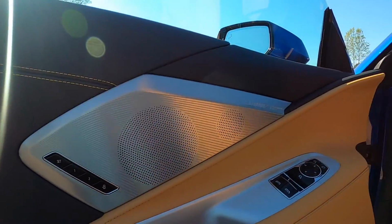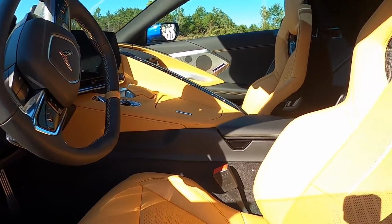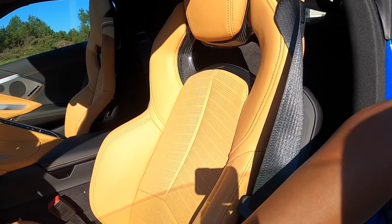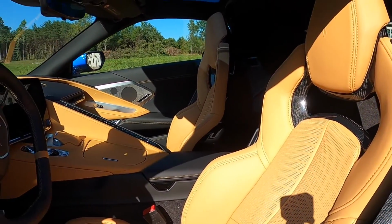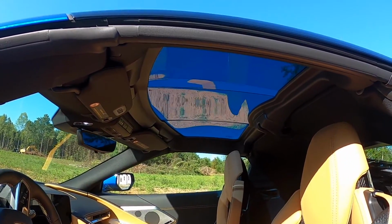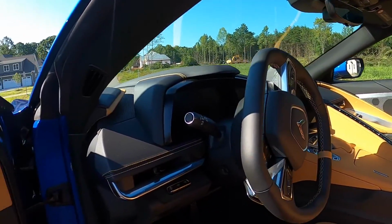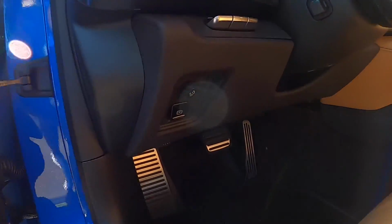You got two-way memory seats coming across the dashboard. We'll go at here in a second. I just want to show you guys these seats. These seats really hold you in. They have a lot of bolstering in here. And of course this one is spec'd with the removable glass top. I'm sure there's a way you can put that in the back. It's similar to the C7s.